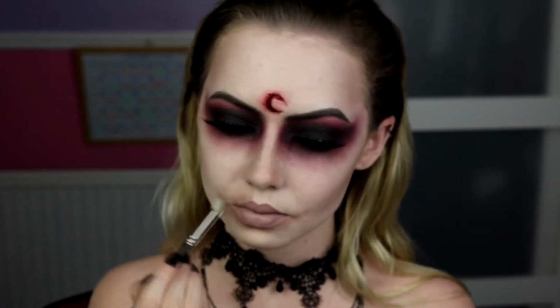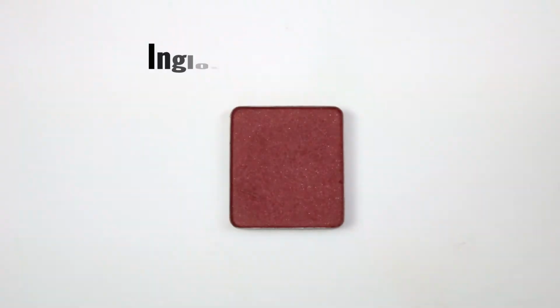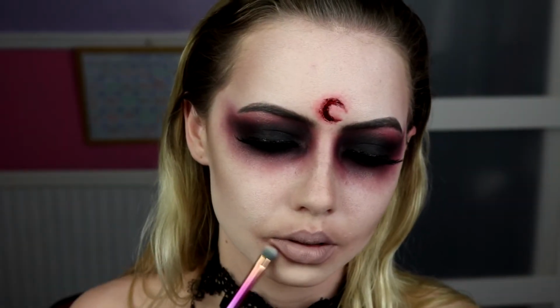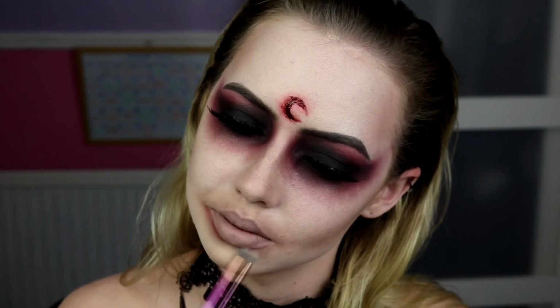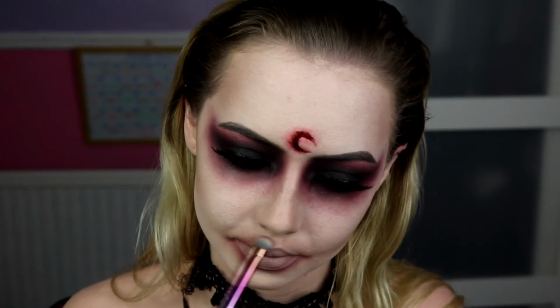And just go in, it's completely optional, but just making the shape of the lip still nice. And then we're going to go in with the shade 55 again from Inglot, and with a slightly smaller brush, this is a shading brush from Real Techniques, we're going in staying closer to the lip line but blending it outwards as well. So I'm not applying it in the lip line, I'm applying it outside of the lip line, I'm blurring it outwards.